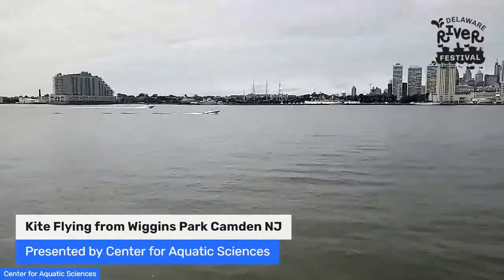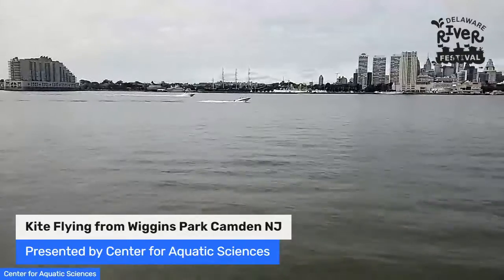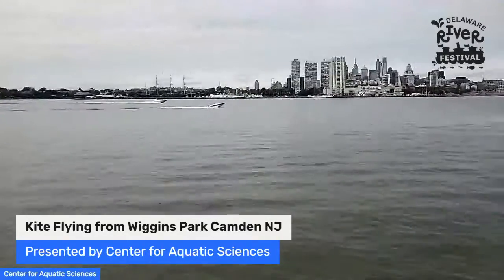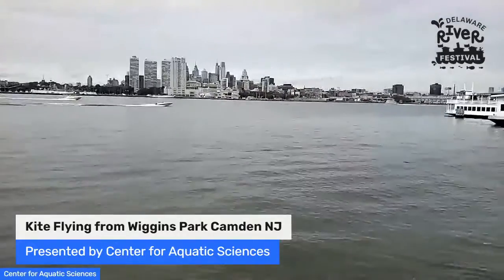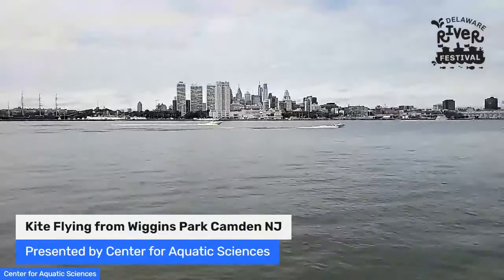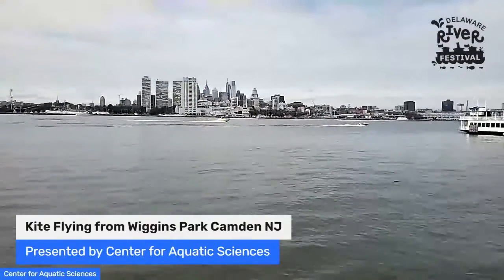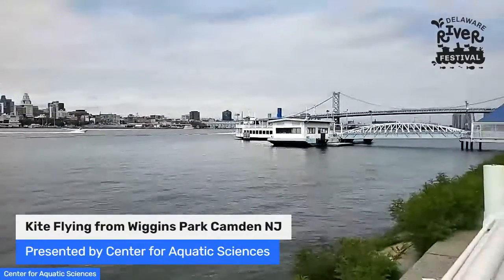Good afternoon. We're live here on the Camden waterfront. As you can see, it's a beautiful day to be on the Delaware River. We have a couple boats going by, heading past the Philadelphia skyline on this gorgeous day. You can see all the way across, if you can see the bright orange sign over there, that's the Independence Seaport Museum. And as we move around, we see the ferry and the Ben Franklin Bridge.